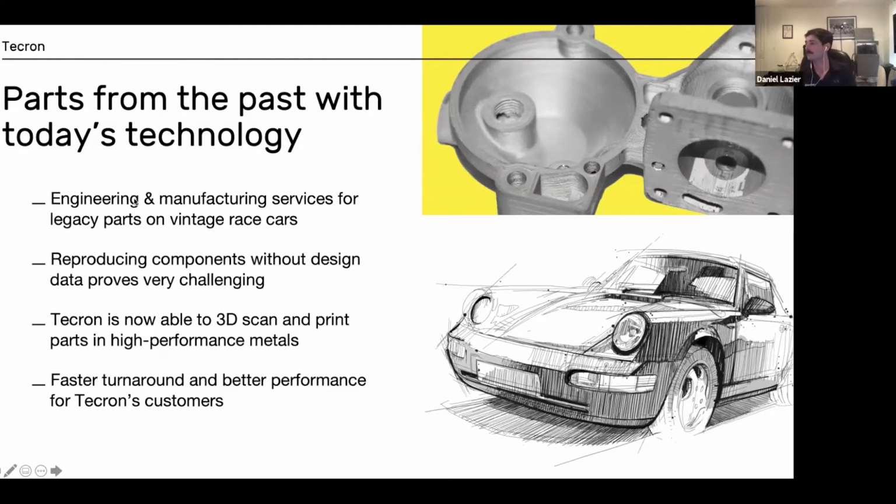Working on a car, they need to determine whether the part will actually work or not. And if they have to put out a custom order and wait a bunch of weeks for it to come back, it just completely stops their capability of working on these projects. So this is a perfect use case of taking our technology and solving a really painful supply chain problem.